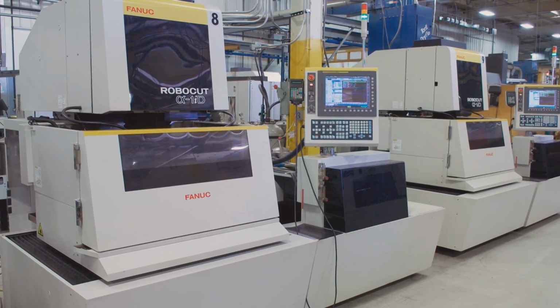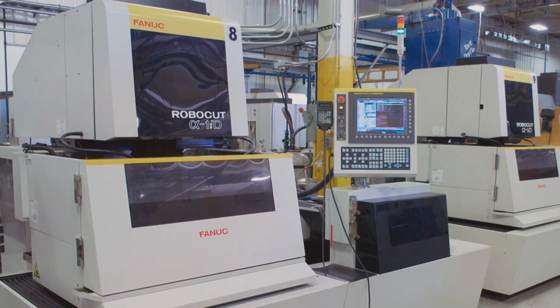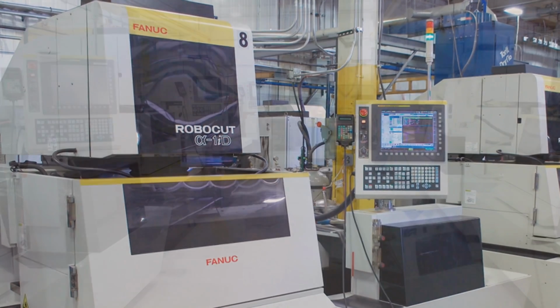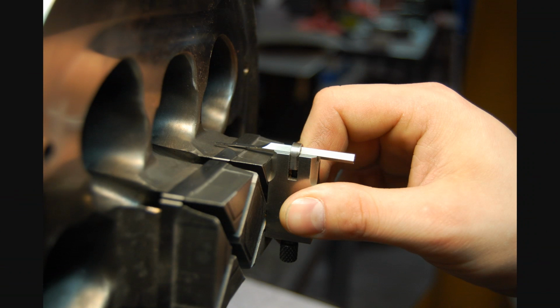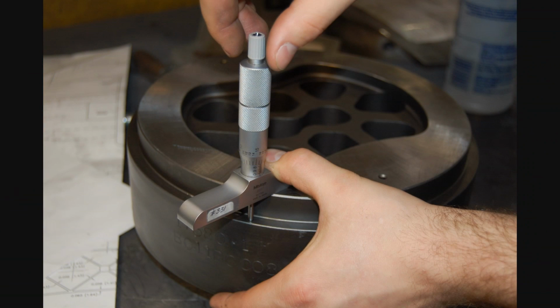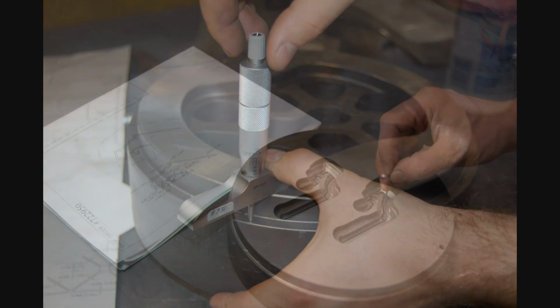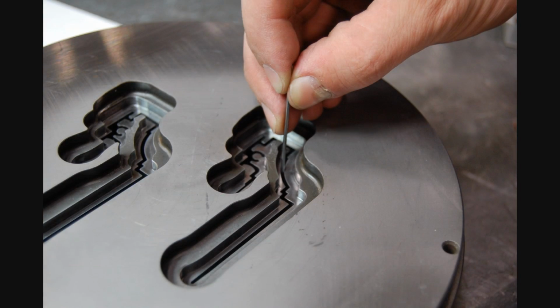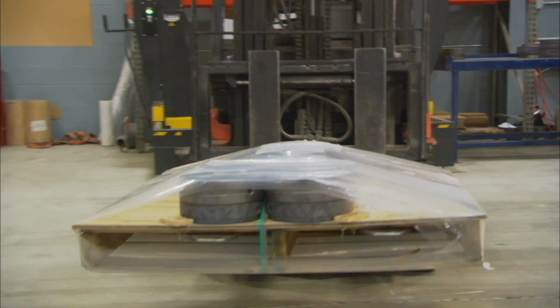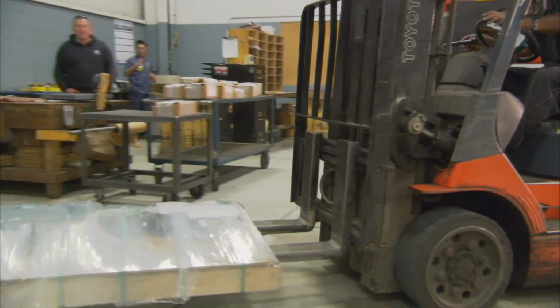The mandrels are taken to sinker EDM or to machining centers to size the ID of the aperture to the customer's specifications. Following wire and sinker EDM, the tooling is checked once more and sent to the finish and final inspection department, where it is properly assembled and finished. Prompt shipping of quality dies.